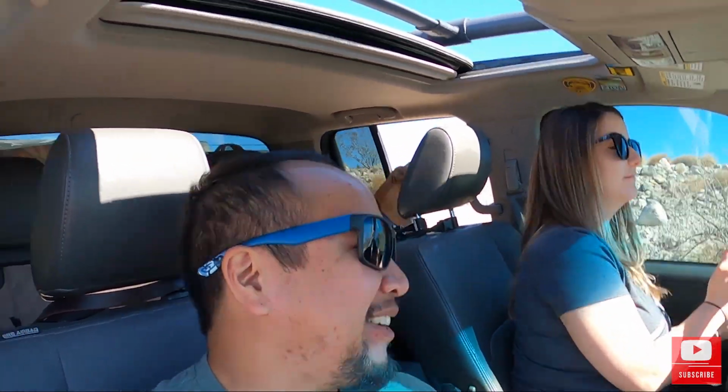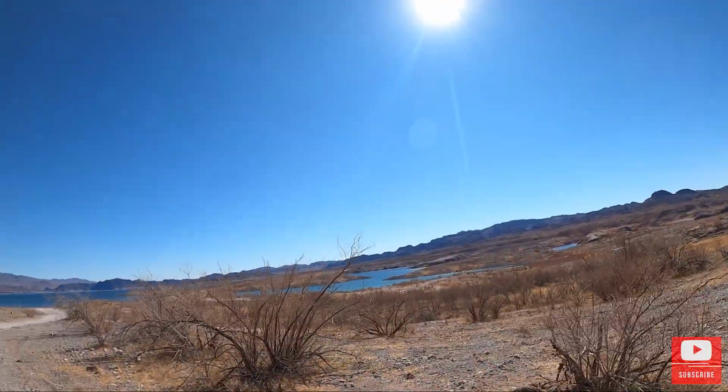This is the first time Carly's driving while we're hitting the trail. How you liking it, babe? It's rad, bro. Extreme! Should have brought my kayak and my fishing pole.